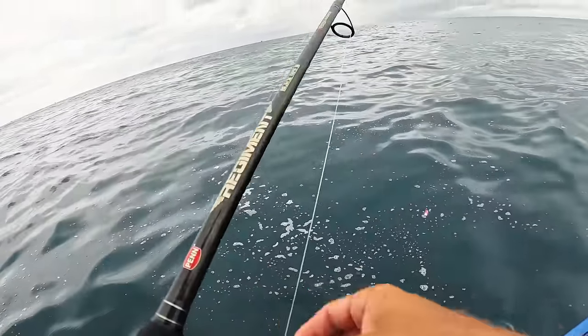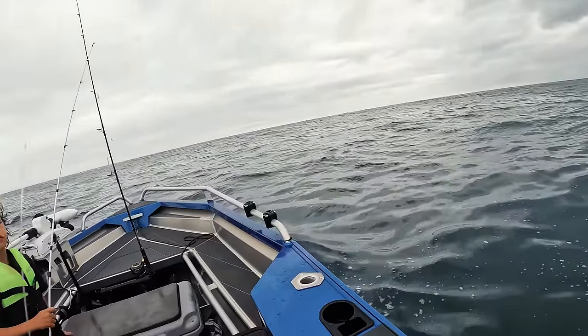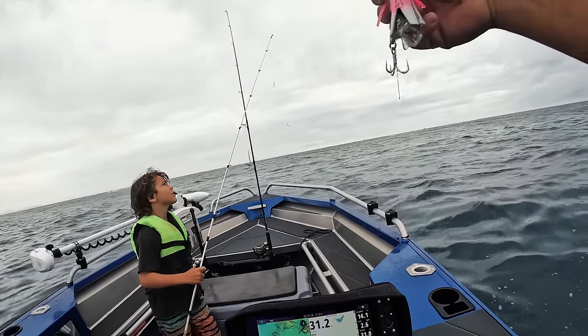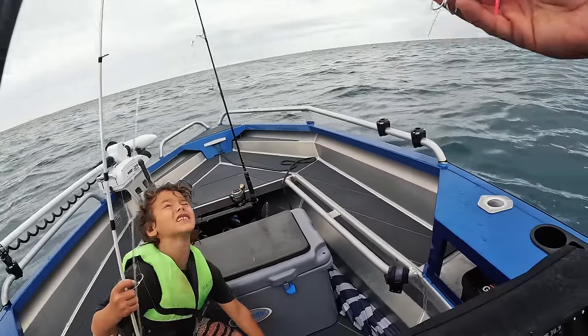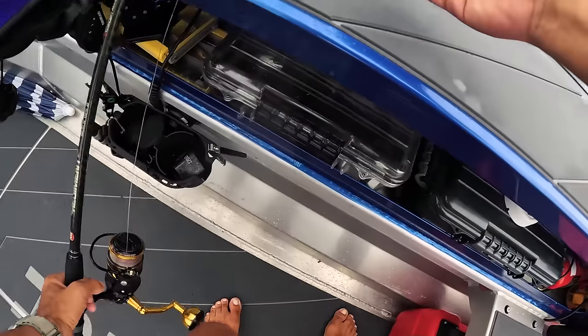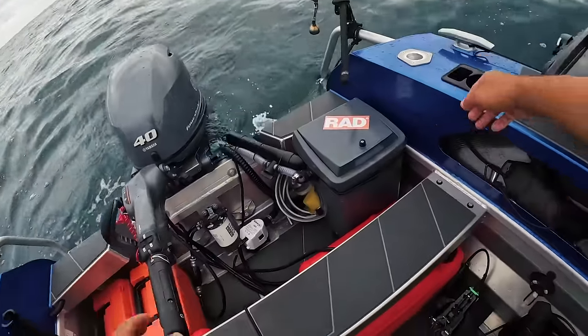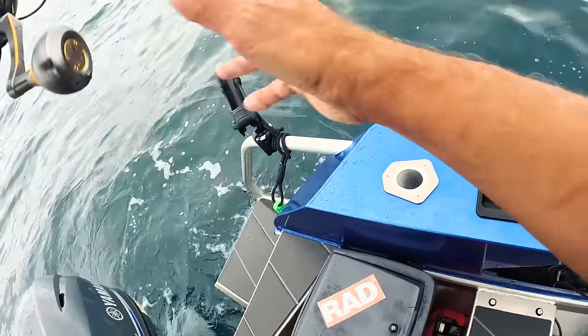Oh, look at that. Took everything but his head. Oh, and look, bit the whole stinger off. That's probably a big Spanish, mate, because look, he's taking the whole back stinger off. That's all right. Maybe we could re-jimmy these with some gang hooks as well. But what we'll need to do is get this one in first, and we'll see what's going on here.